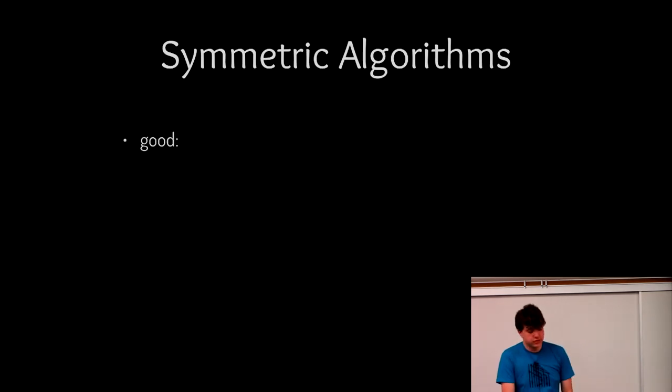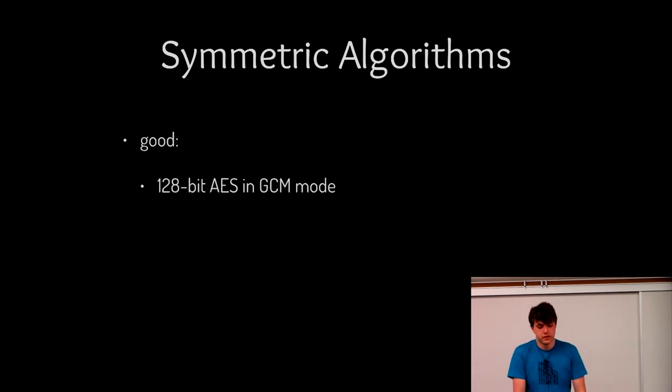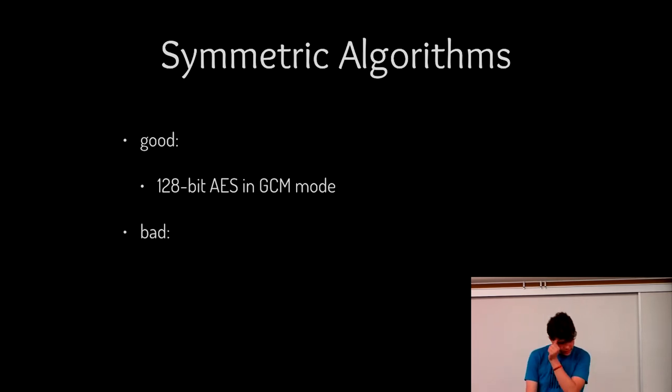But some symmetric algorithms, as far as good ones go, 128-bit AES in GCM mode. It's the best one that we have right now. If you're going to ever encrypt something that you're storing, you should use this encryption scheme. Bad ones include DES or triple DES.